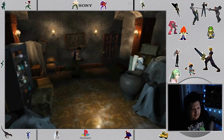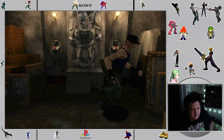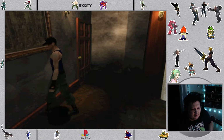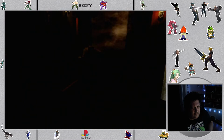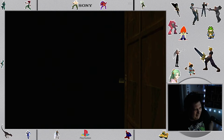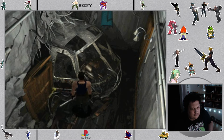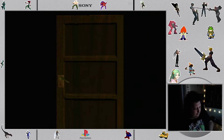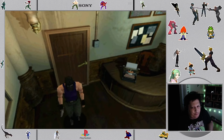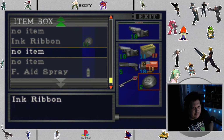Fuck yes. Build up those shotgun shells, ladies and gentlemen. I think that's all that's in there. Anything else? Nothing on the wall. I don't know why I try weird stuff like that. I know you can't do that in this game.